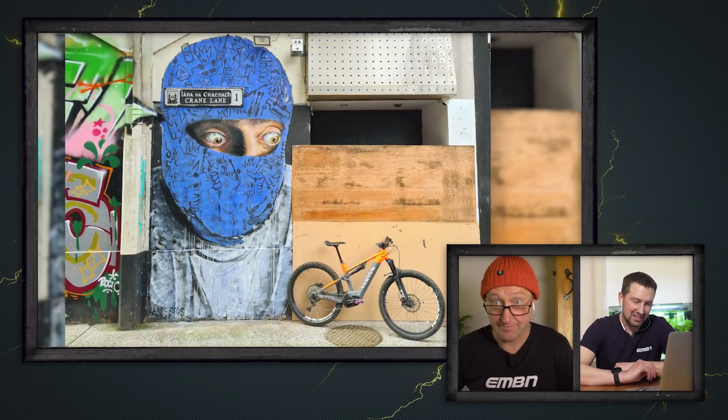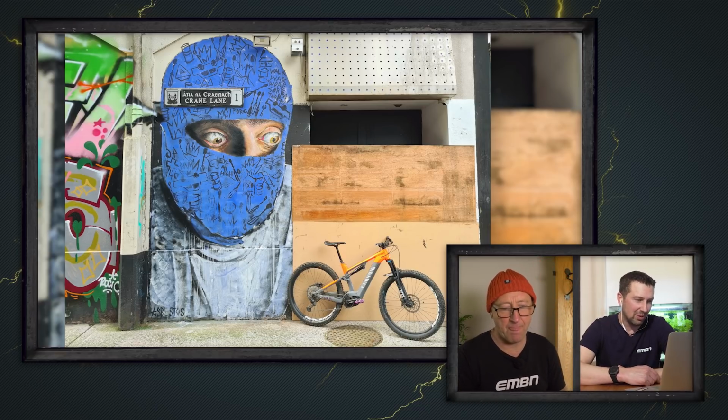Next up, we've got the eyes on the prize here. This is Wolf with a Canyon Neuron 2020 model out in Cork in Ireland. Still stuck away in lockdown in Ireland, exploring the city, so out for a bit of an urban ride. I'm liking that shot, actually. What do you think of that? Come on. Super nice.